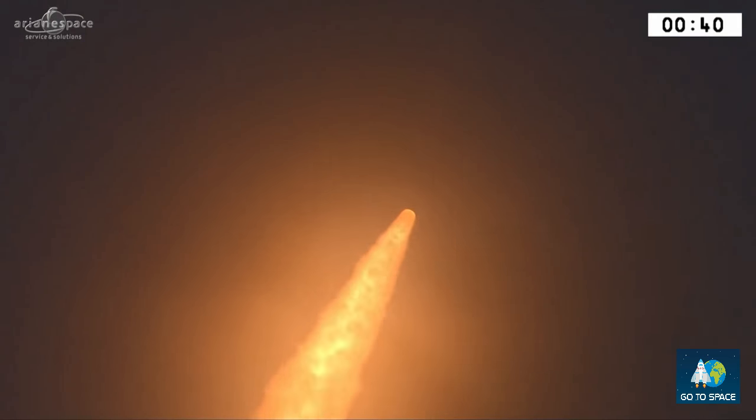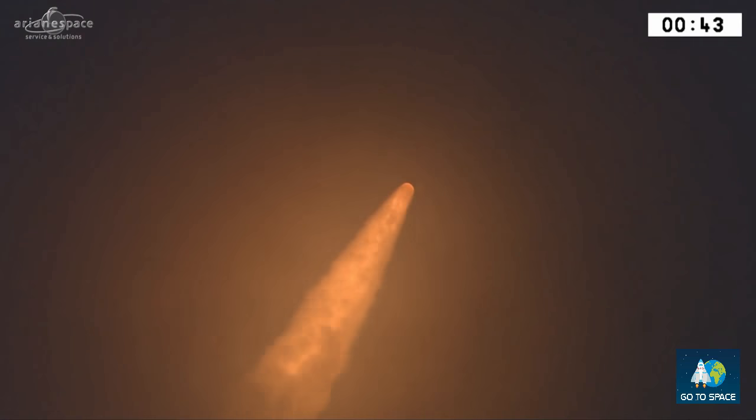Scheduled at 18:39 local, Ariane 5 beginning her mission, lifting off perfectly and beautifully from the ground here in French Guiana with a lot of fire.